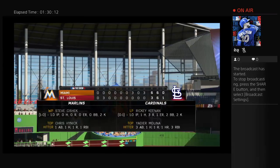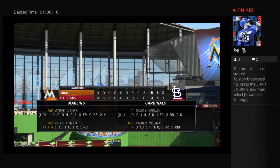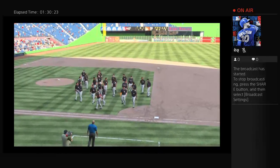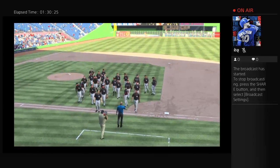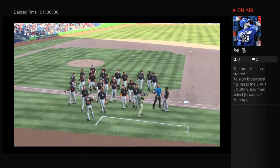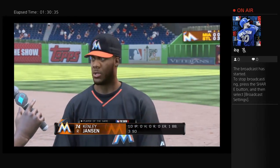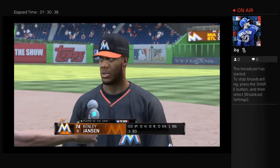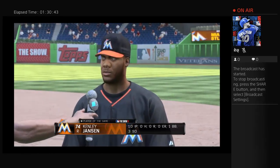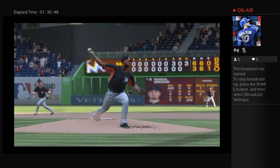Time for one last extra innings victory. And boys, probably a handful of deserving candidates for our top player of the game award, but what do you say we go ahead and give it to the man who shut the door out of the pen? Yeah, it's nice to have someone like this that you can call on to finish things out for you, and he came on to slam the door shut.